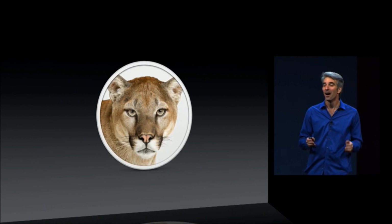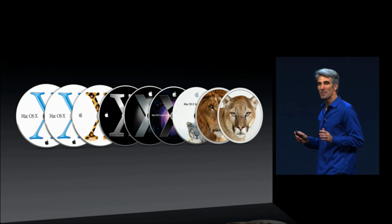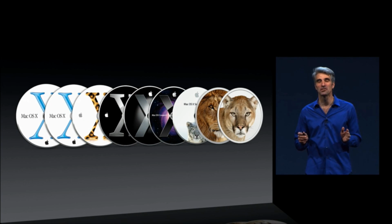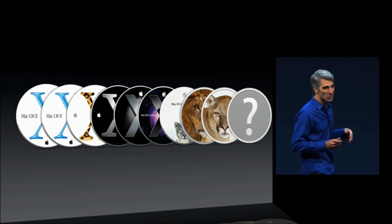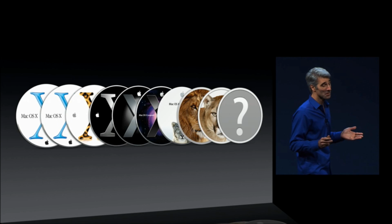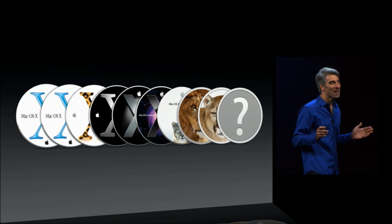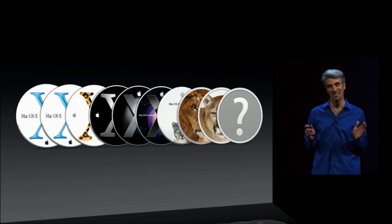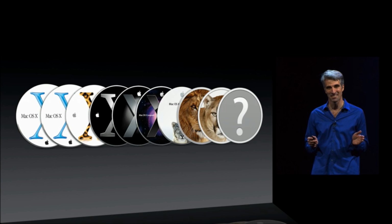Good morning. Let's talk about OS X. Our latest release, Mountain Lion, is the 9th of our big cat named releases in just over a decade. As we turn our attention now toward the 10th, we've hit a real issue. We do not want to be the first software in history to be delayed due to a dwindling supply of cats.